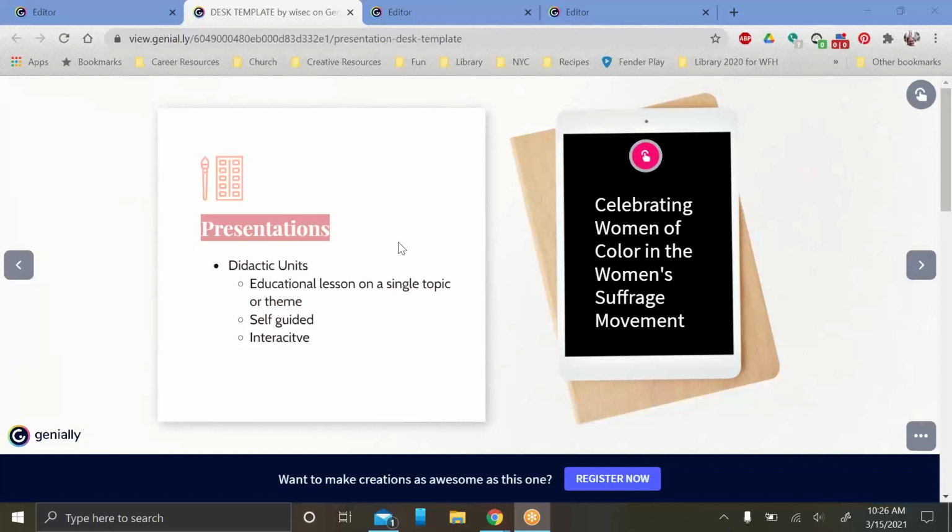how I use this is we got a grant from Humanities New York for women's suffrage, and this was before COVID, and COVID hit, and then we were like, how do we do what we said we were going to do with a pandemic? And so Genially really helped us with that. So we created this sort of self-guided lesson that people can walk through.